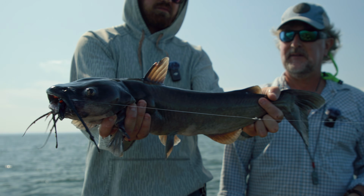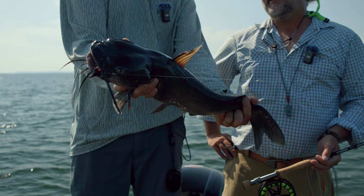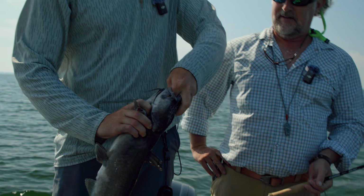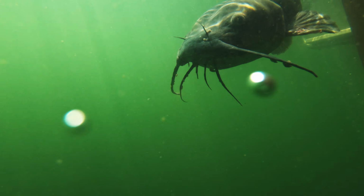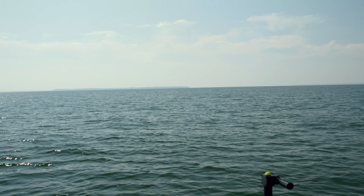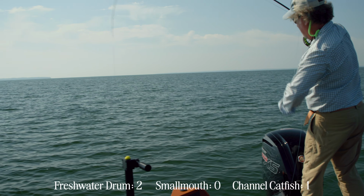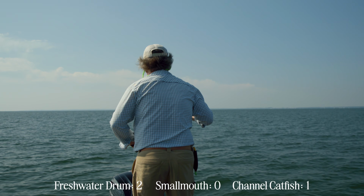That's a weird looking bass. We'll take him though. Man, that's a nice catfish. Let's get him back in the litter box. Let's do it. He's gonna bite me. There we go. Another drum.